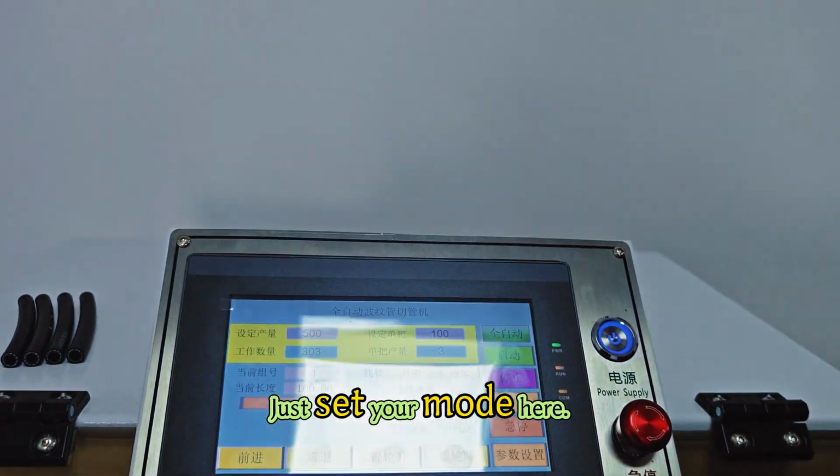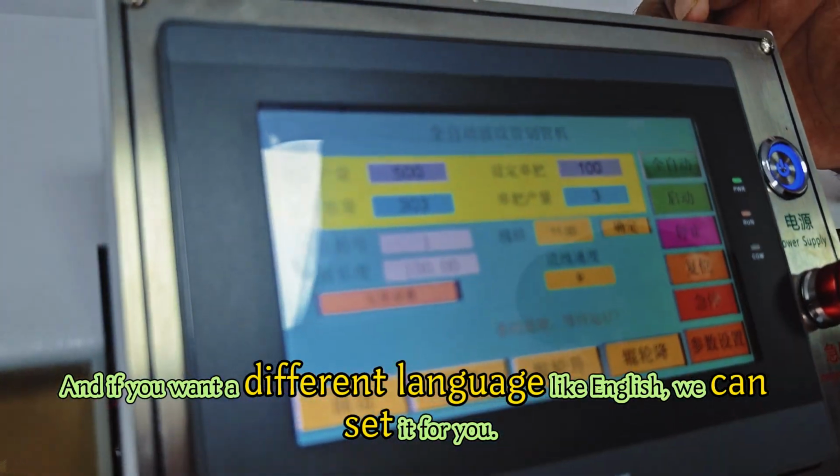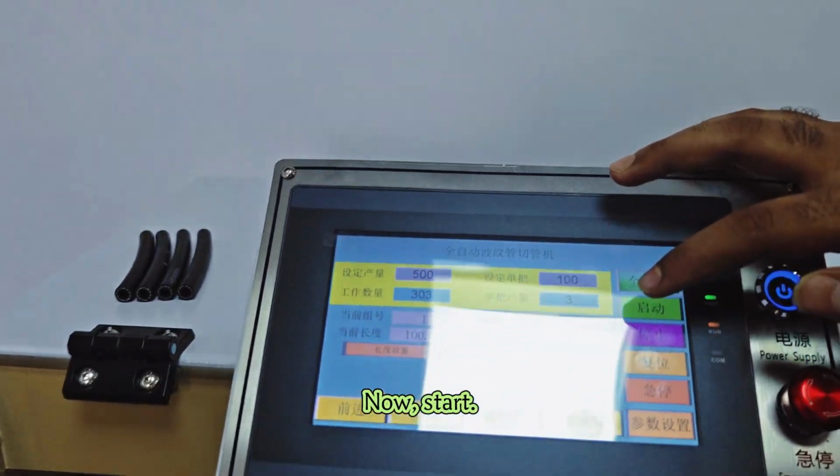Just set your mode here, and if you want a different language like English, we can set it for you. Now start.